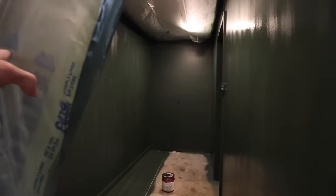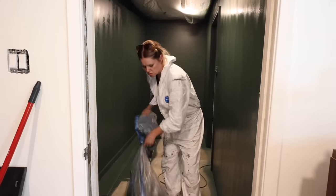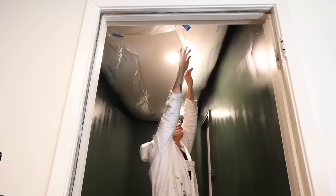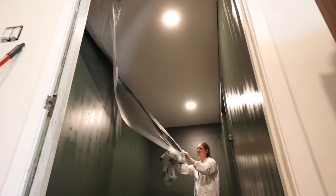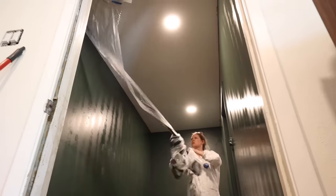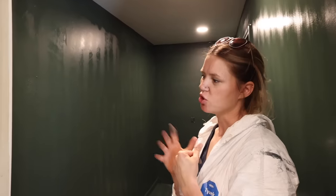After spraying the second coat and giving it a little time to dry, I went ahead and pulled off all of the plastic. And not to repeat myself too many times, but it is crazy what a difference just paint makes. How dreamy. This is the perfect space for a fun color though. You know, dining room, pantry, a laundry room. Those are good spaces to do a fun color. So you may not want to do like your whole living room.